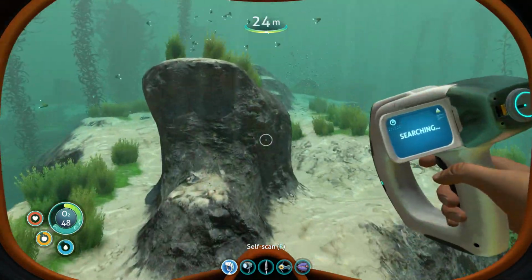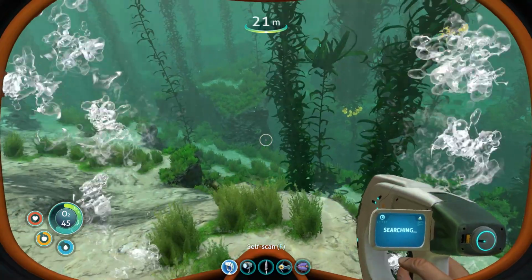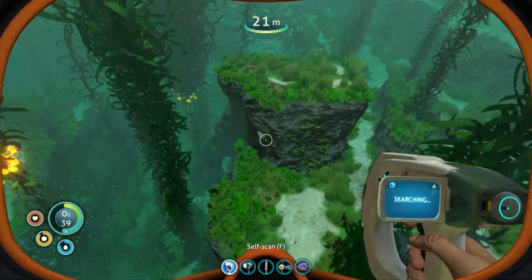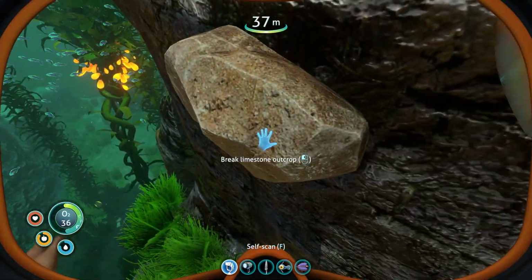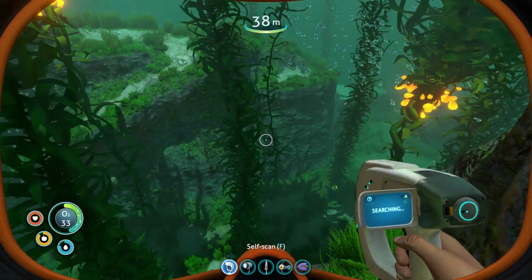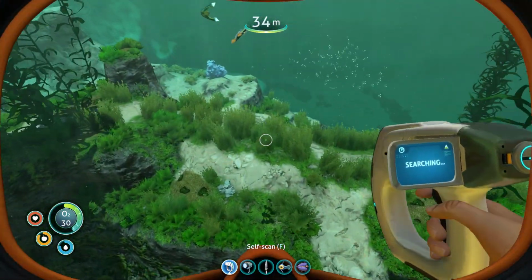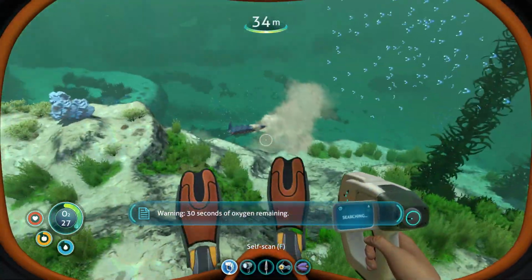Okay, so they did not survive. Possibly eaten by stalkers. Not fun. Is this limestone? Thank you. Okay, I'm looking for lead. Where am I? Thank you. Oh boy.